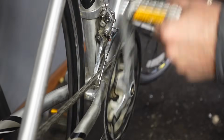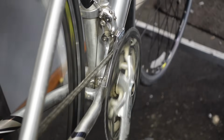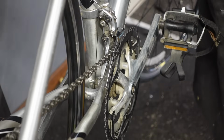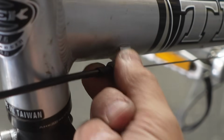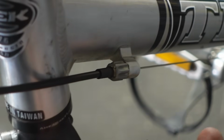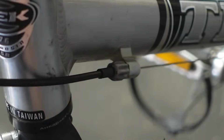Okay, so this is Sora triple bullshit land. Okay, we're getting all kinds of rubbing there. I will show you quick. The barrel adjuster for the front derailleur is right here. And I had turned it out a bunch of turns when I tightened this cable down. I did that just for this reason, because now I can turn this in and slack that cable and relax that derailleur a little bit to stop that rubbing.